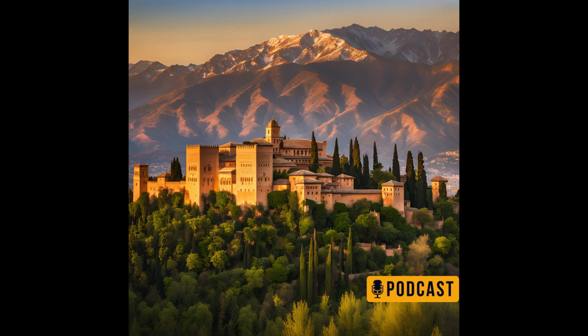A palace that changes with the seasons. In spring, the gardens of Alhambra are full of flowers. You can see pink roses and white jasmine everywhere. In summer, the palace stays cool because of the breeze from the mountains. In autumn, the leaves turn golden and fall gently to the ground. And in winter, the snow covers the mountains around Granada, making the palace look like a picture from a fairy tale.